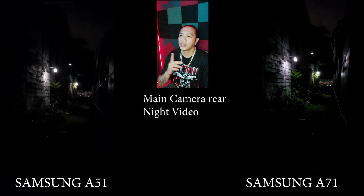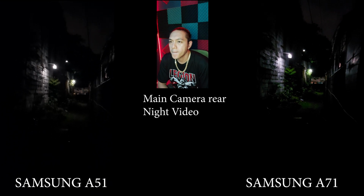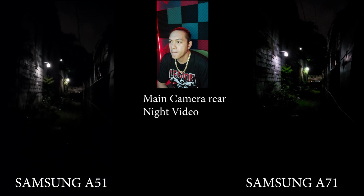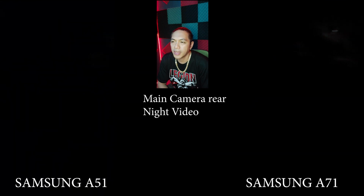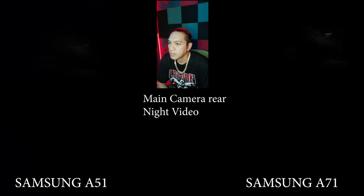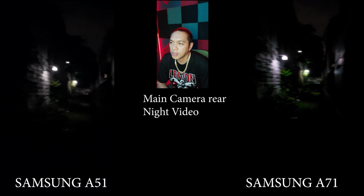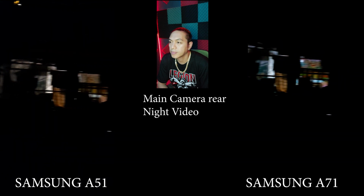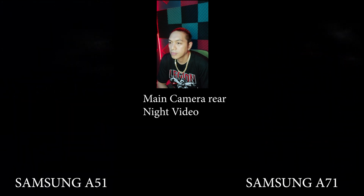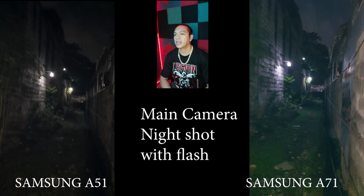This was very tricky. Video at night. Night video without any flash, just using the lights that are around the area. Pitch dark. This was around 11 p.m. at night, with minimal light. Can't really see much. And now with the flash.